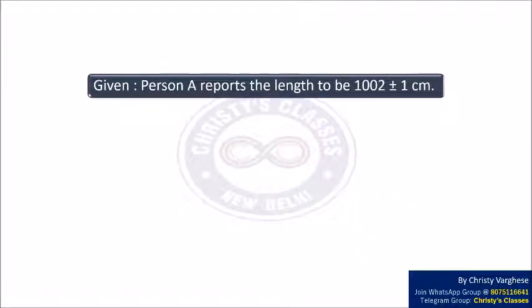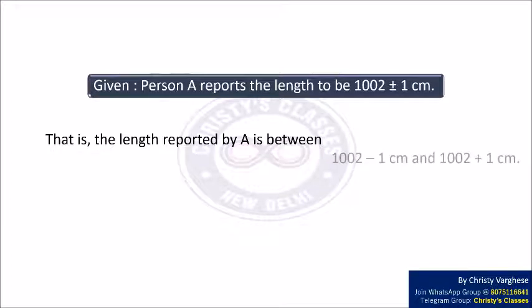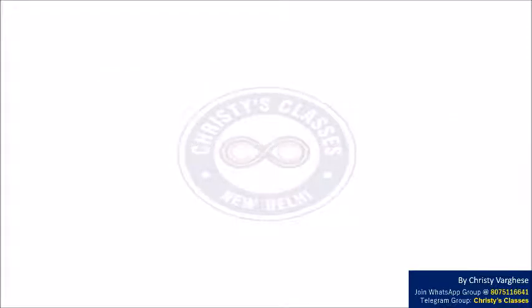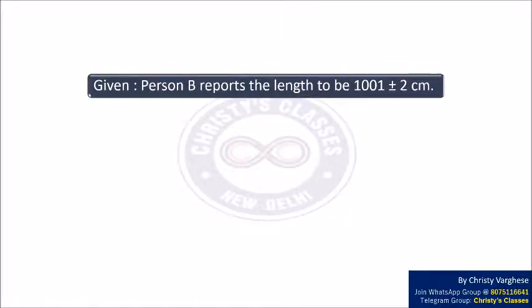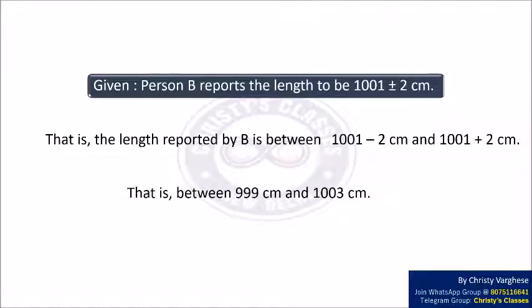It is given that person A reports the length to be 1002 plus or minus 1 centimeter. That is, the length reported by A is between 1002 minus 1 centimeter and 1002 plus 1 centimeter. That is, the length is between 1001 centimeter and 1003 centimeter. Also, it is given that person B reports the length to be 1001 plus or minus 2 centimeter. That is, the length reported by B is between 1001 minus 2 centimeter and 1001 plus 2 centimeter. That is, the length is between 999 centimeter and 1003 centimeter.